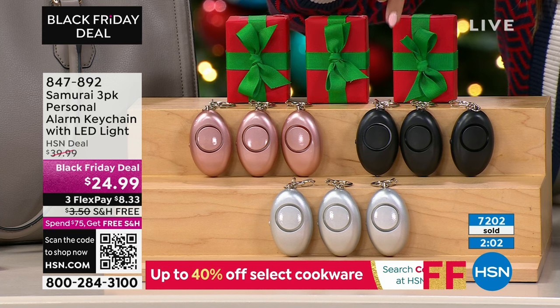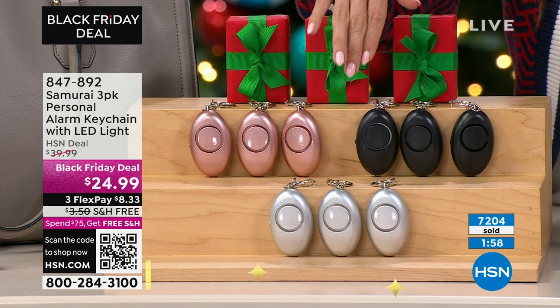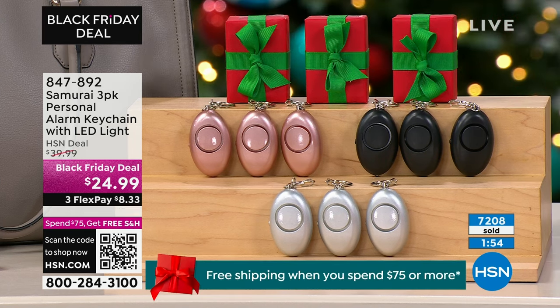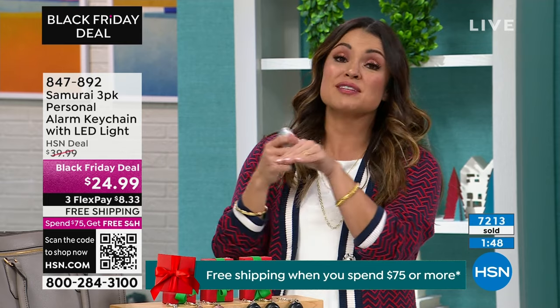Mm-hmm. When these first came here, they were $20 each. Oh, yeah. That'd be $20, $40, $60. Mm-hmm. You'd probably have to pay shipping on each one. This is a steal. What a fabulous idea for gifting. Oh, for sure. I say grab a few while we still have it. Mm-hmm. This is our best price of the season.